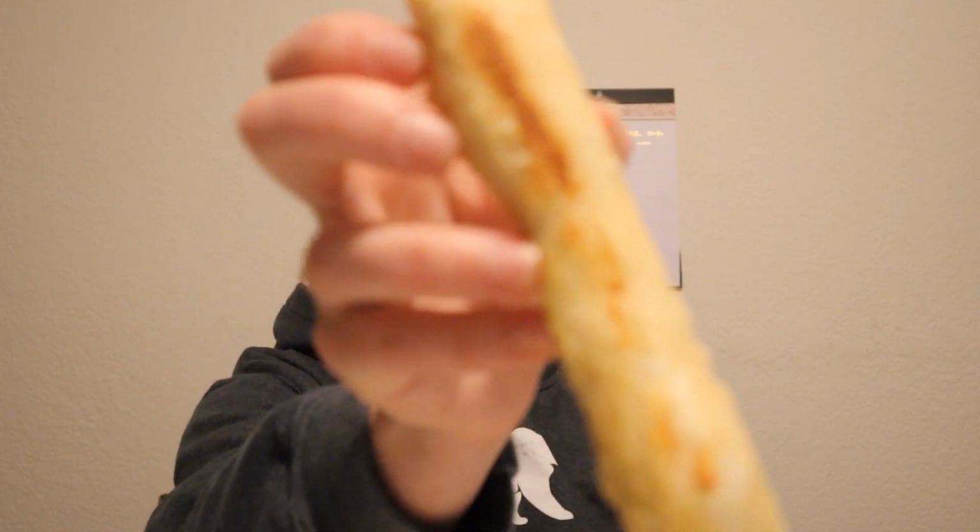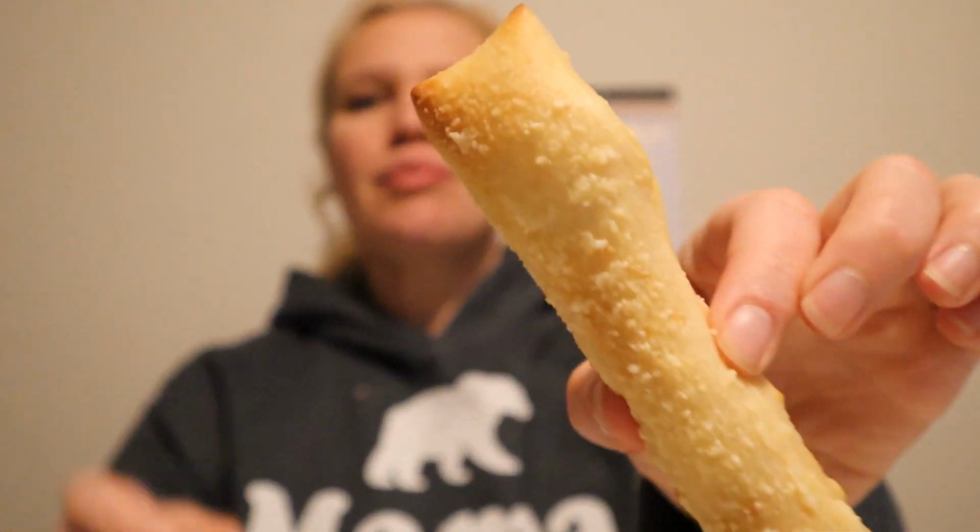Nothing wrong with that. Now, of course, when you go to Little Caesars, you have to get the crazy bread. If you've never tried it before, here's a close-up of the crazy bread. And of course, the crazy sauce.